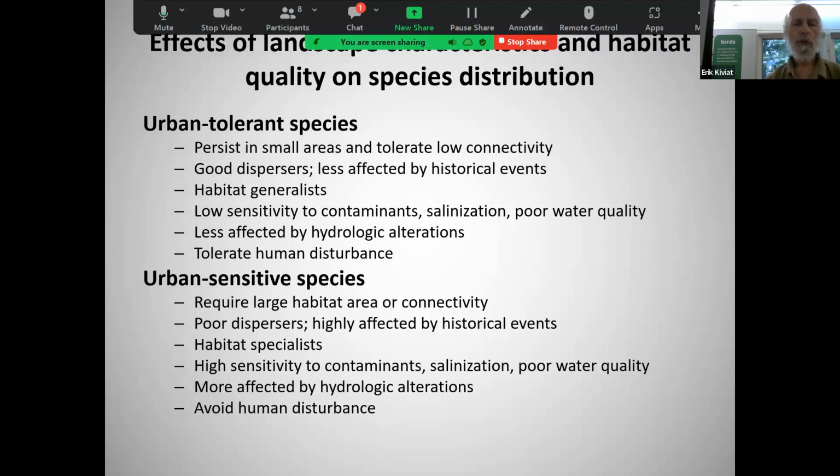Urban sensitive species are those that require large areas of habitat or better connectivity. They tend to be poor dispersers. Many of them are habitat specialists, not all of them, and they're sensitive to these various kinds of problems that we see in urban environments.